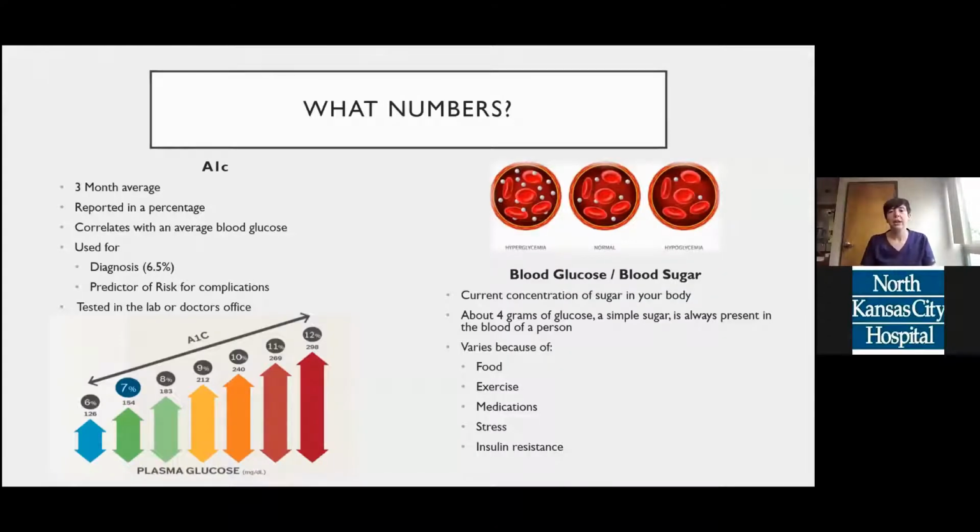So first, what numbers are you looking at? Okay, so number one is the A1C. An A1C is a 3-month average of blood sugars. And that's actually determined from your red blood cells. So your red blood cells flow through your body for 3 months. And over that time, sugar in your bloodstream sticks to those red blood cells. And so when we look at those red blood cells in the lab, we can see how much sugar has been on there for about 3 months. And that tells us your average blood sugar.